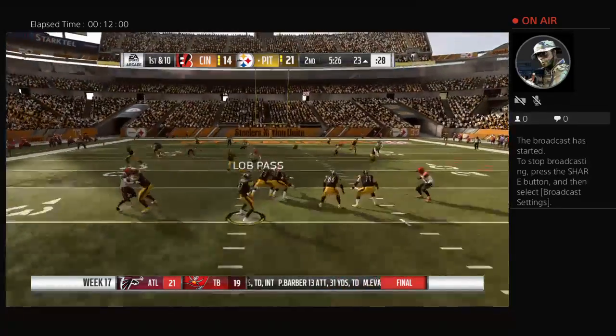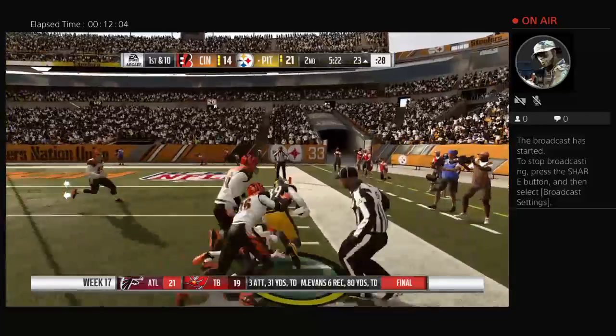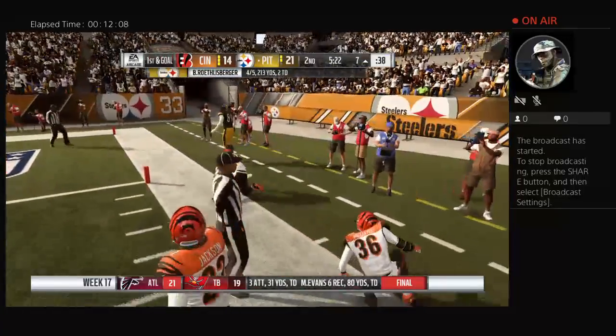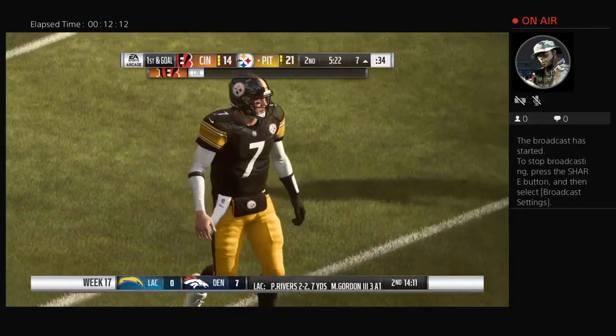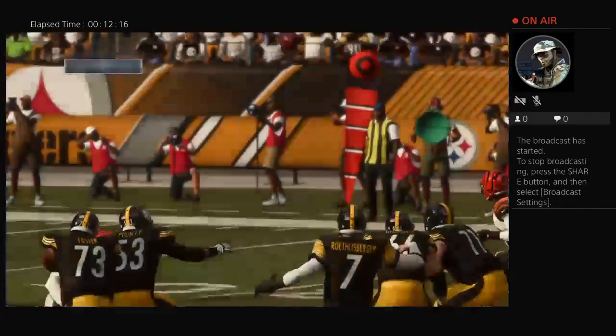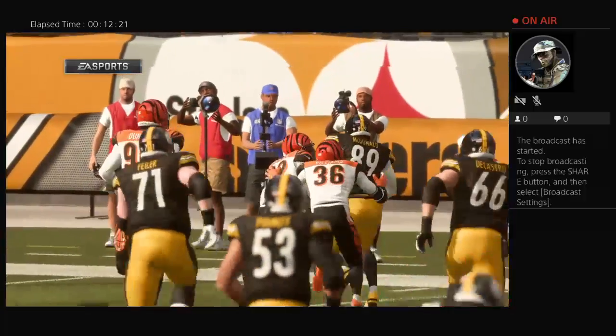On 1st and 10, it's Roethlisberger. Throwing the out route, incomplete. That's McDonald. That one good for 17 yards, and now they've got it 1st and goal. And with that completion, he's now north of 200 yards here in the first half. Boy, a tough start for the secondary defensively. It is, and it's got to put a dent in their confidence.